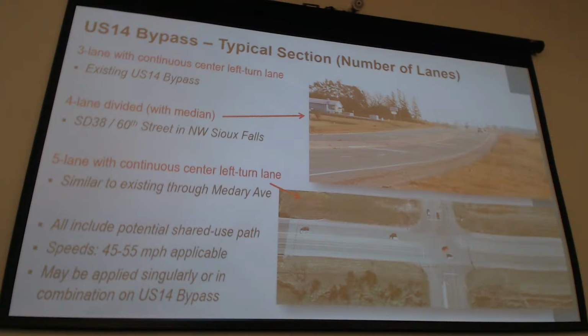Essentially, this is the foundation of the number of lanes through the bypass. And the first concept we're looking at is essentially maintaining what's out there right now, with an existing 3-lane section, a single through lane in each direction, plus a center left turn lane. And then from there, we have two concepts that look at additional lanes.